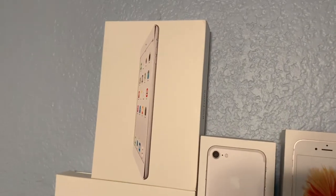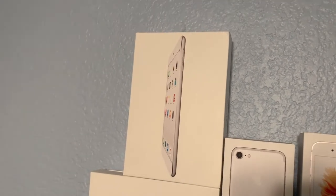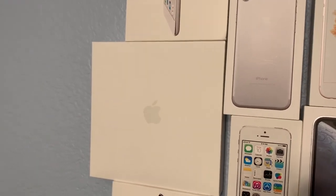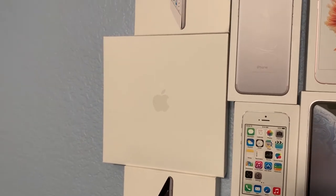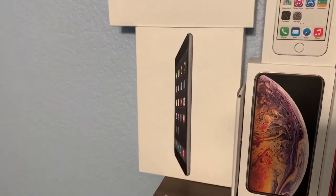Starting on the left, we have a silver iPad mini 2 box. That was my brother's box for his iPad. And then we have an Apple box. It looks like a plain Apple box, but it's actually a box for a shirt from the exclusive shirts in Cupertino, from the Visitor Center and the Apple One Infinite Loop store. Right below it, we have another iPad mini 2 box, but this one is space gray. That was my old iPad box.